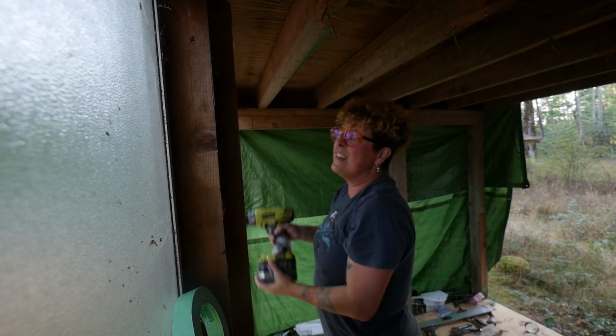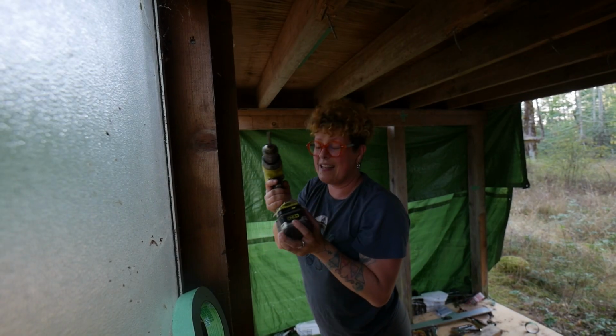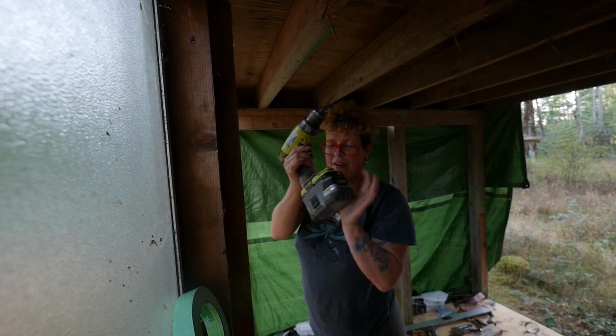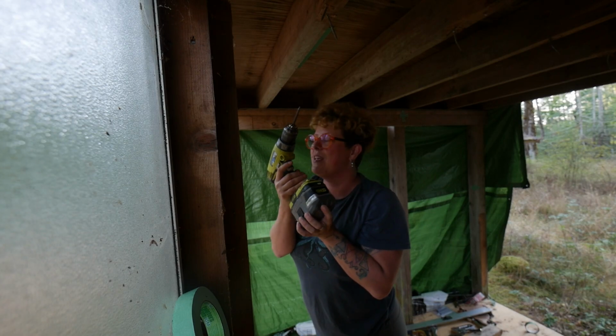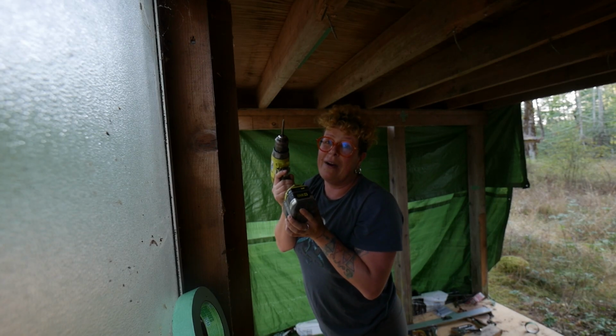My drill is on its last legs. I dropped it and it cracked in the body, and so this wire inside the drill only works sometimes. I need to buy a new one.